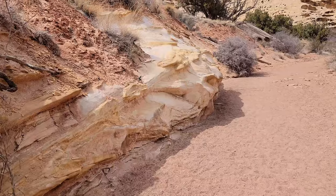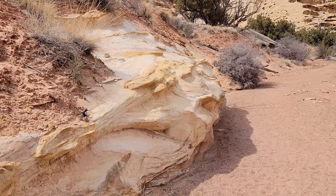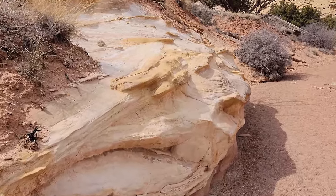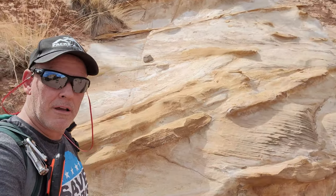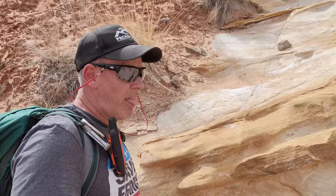Oh yeah, the toasted marshmallow. Toasted marshmallow rock. Go take a lick. No. No thanks. Toasted marshmallow rock. See how it tastes. Yeah. Tastes like sandstone. Probably because it is sandstone.